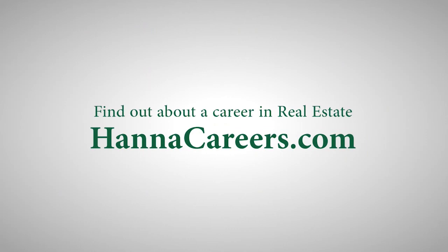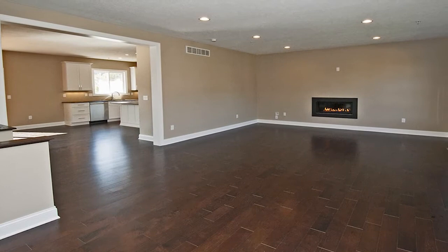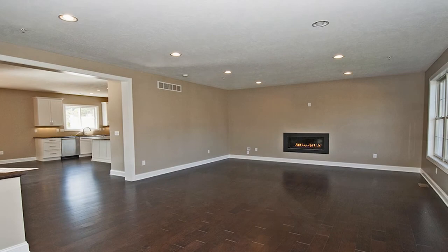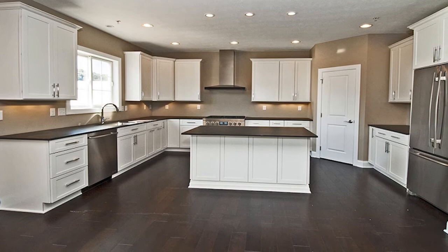Located in O'Hara Township, the Sidewalk community of Chapel Harbor presents new construction by Stapleton Homes. Several different home styles are available, including custom-crafted townhomes and neo-traditional single-family residences, with packages starting at $376,300. These ENERGY STAR-rated homes offer features such as Anderson 200 windows, walk-in closets, and stainless steel appliances.